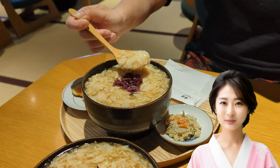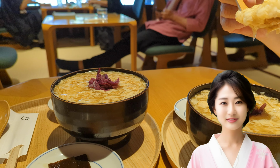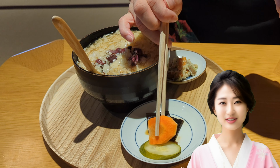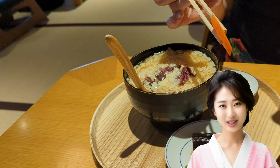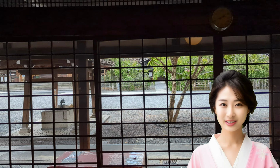The red part is a pickle called shibazuke, which adds a unique flavor accent. When you spread the shibazuke on top and eat it, the deliciousness of the pickling liquid and the crispy texture blend together, making it very enjoyable. The portion is quite generous, and I left completely satisfied.